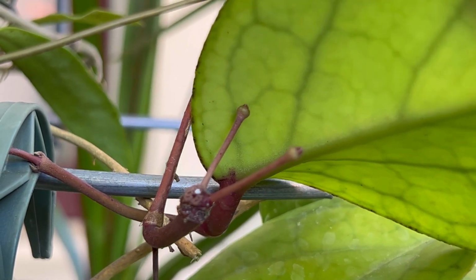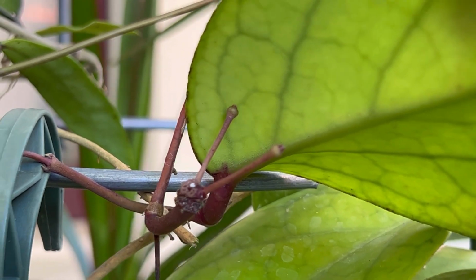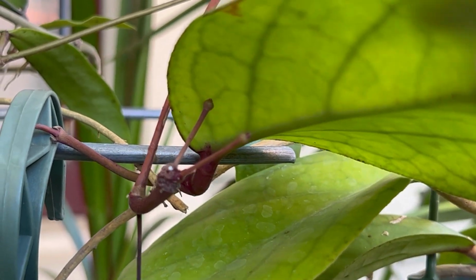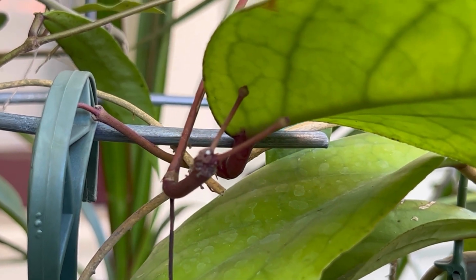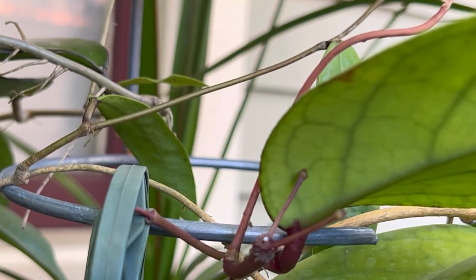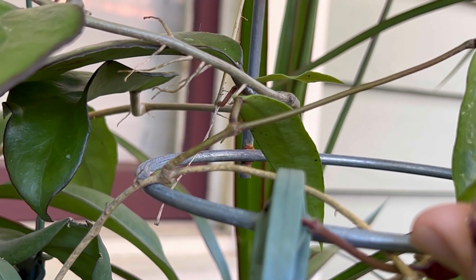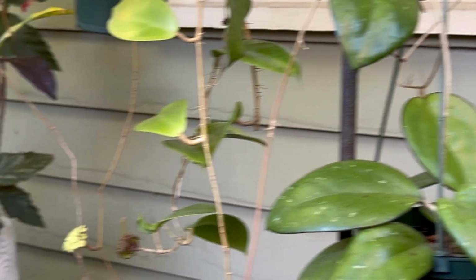So those look like they took, and from that stage to maturity is about, I would say, 8 weeks to a couple months. So let me just make sure that these are not hitting anything. There you go. So yeah, that's another seed pod that is coming along.